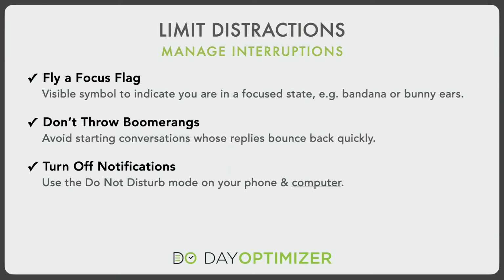I don't know if they got them from Amazon or where, but they're a very visible thing to see. They go, oh, this person's in a focused state. The other thing is they're kind of unusual. So you look over and see bunny ears, it kind of shocks you, and you're like, oh, I'm not supposed to ask them a question.